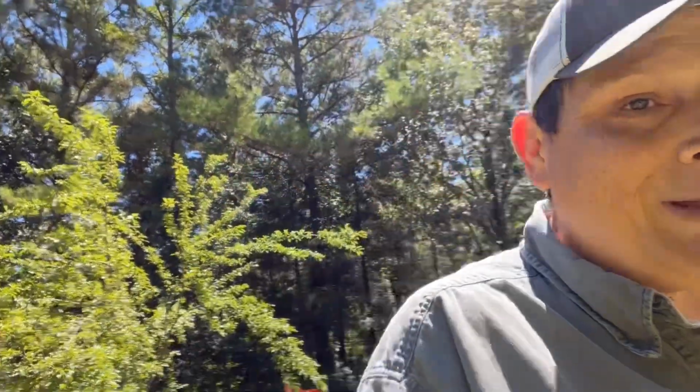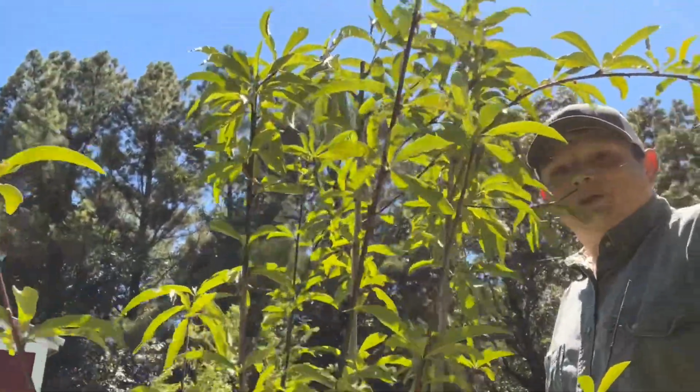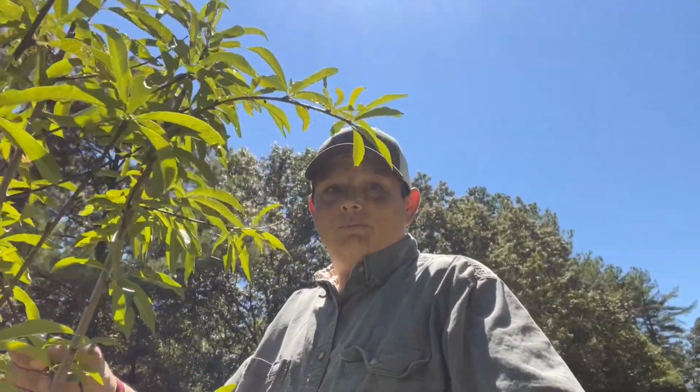Our 2 pawpaw trees that were back here behind me are gone. They did not survive. But we did make a new purchase and a new plant. We planted this peach tree right here, and it is doing well, as you can see.